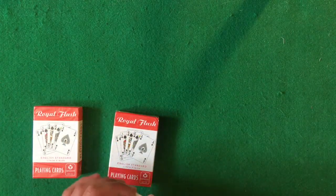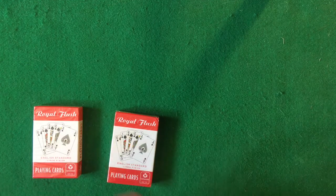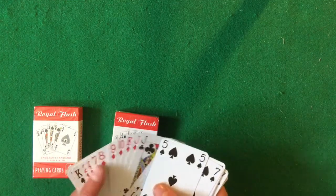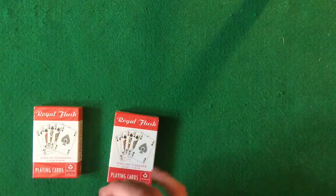These have been opened, so these are just blue. This is what they look like. I don't recommend getting these cards. These are just good for any card games that you may want to play.